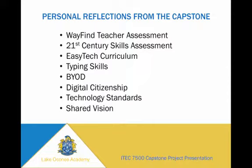The digital citizenship lessons in the Easy Tech curriculum were helpful, and we've had very few issues with this during the school year. In addition to what we found in the Easy Tech program, I also used many lessons from Common Sense Media. This is an amazing free resource.